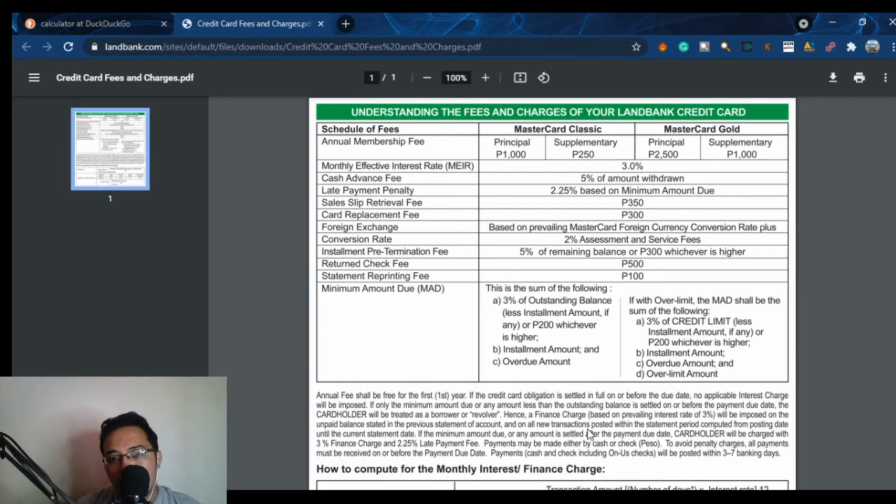So for our last video guys, ginawa natin yung pag-open o pag-registered with Landbank credit card sa online. Ginawa natin step by step yung video na yon, para makuha natin yung mga timpla on how to apply credit card in Landbank through online. Ngayon, pag-uusapan natin yung mga charges and fees with Landbank para ma-understand natin ng fully and how to compute with monthly effective interest rate para sa Landbank.